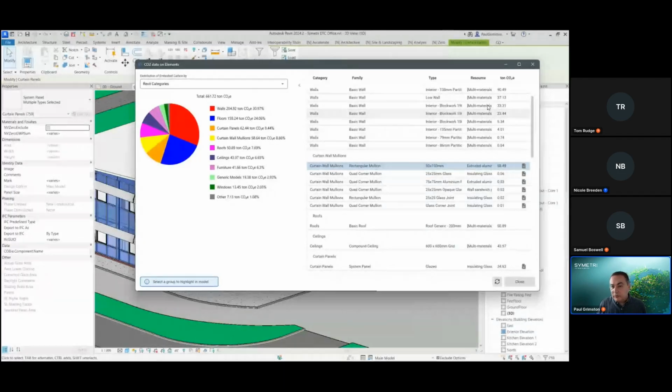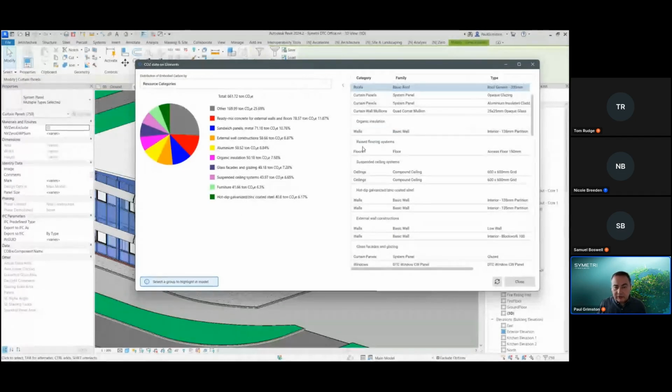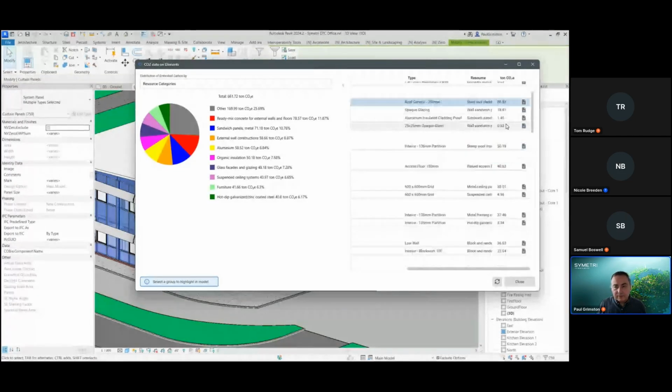Obviously, where the walls are made up of multiple materials, we're just getting the total for the walls at the moment. But again, we can also swap this to show it by material as well, by categories, by resources. So again, we can see the different material types that are making up the totals here. And again, this details panel is then showing those materials. So we can see exactly what's coming from each material.